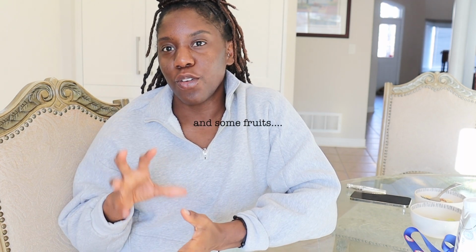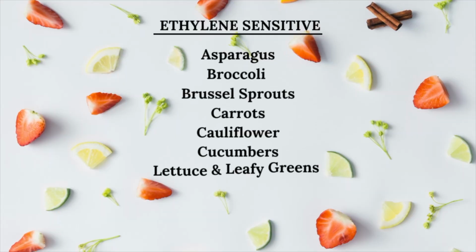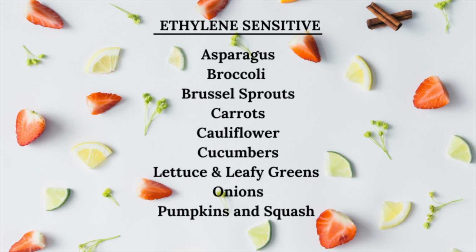Ethylene sensitive. On this list, you're going to see a lot of vegetables, because, as I told you before, fruits mainly have high ethylene production because of the skin. Okay, the list: asparagus, broccoli, Brussels sprouts, carrots, cauliflower, cucumbers, lettuce and leafy greens, onions, and pumpkins and squash. When it comes to asparagus, try to store it away from high ethylene producers, because the ethylene will increase the chemicals in the asparagus, and that's where you'll find the spears turn yellow or start to toughen. So we don't want that.